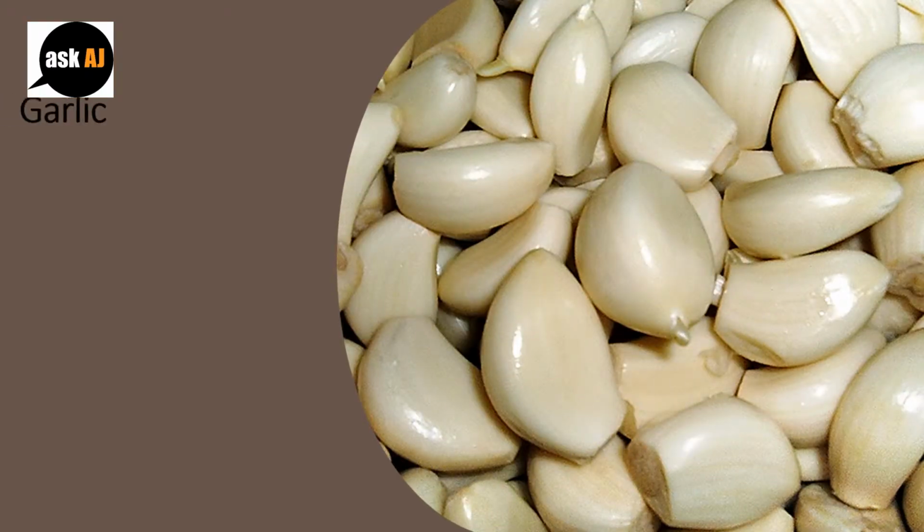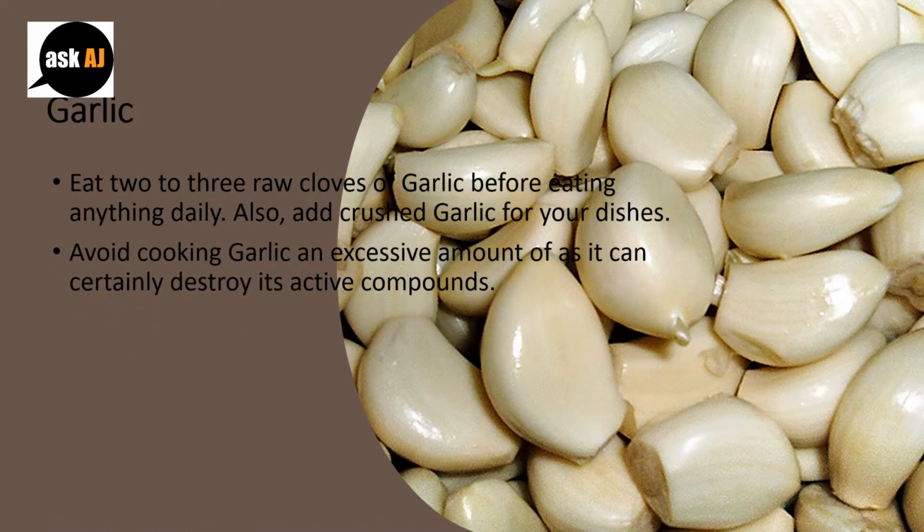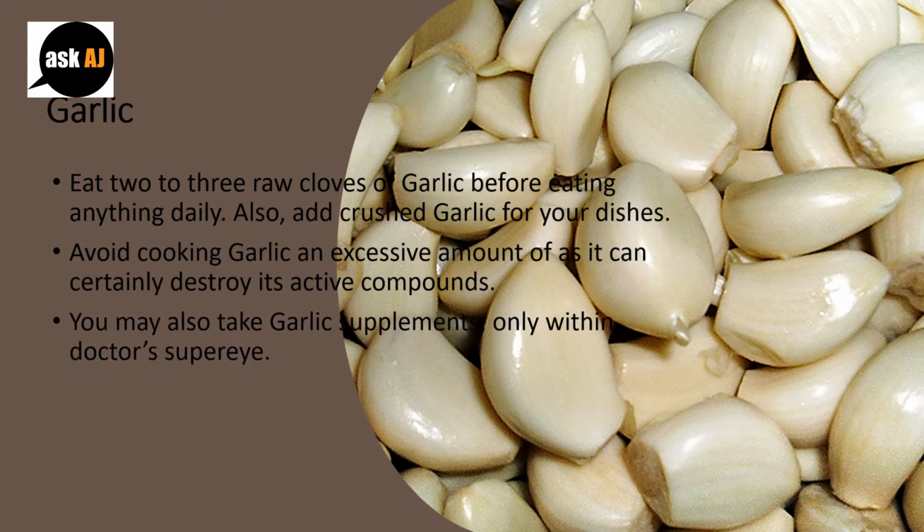Garlic. Eat 2 to 3 raw cloves of garlic before eating anything daily. Also, add crushed garlic to your dishes. Avoid cooking garlic in excessive amounts as it can destroy its active compounds. You may also take garlic supplements, only under doctor's supervision.